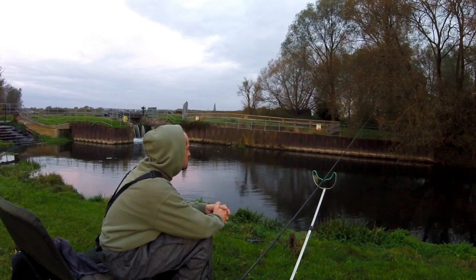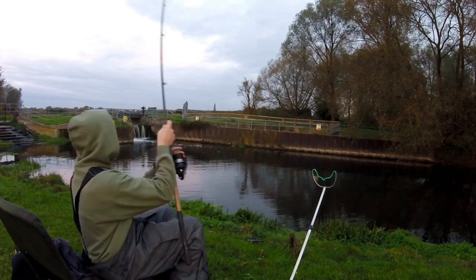Do I jump? Do I? No. We've done it. Oh yeah, I forgot about this one here. Now I've got to climb this one as well. Right, I'll see you people in a bit. I'm now going to head up to the weir. Yes, we're in.